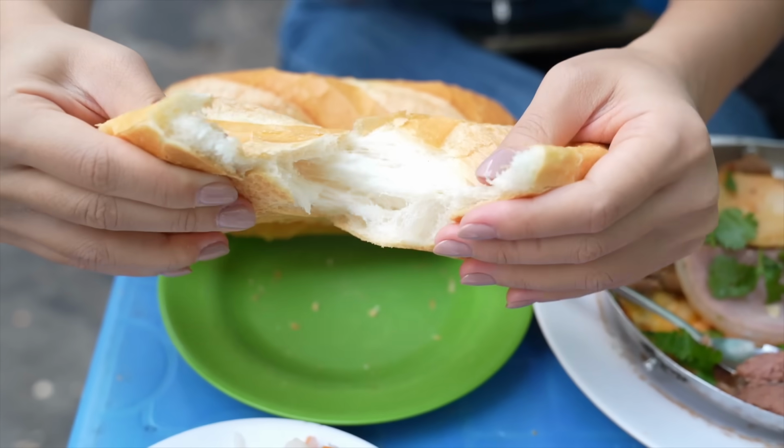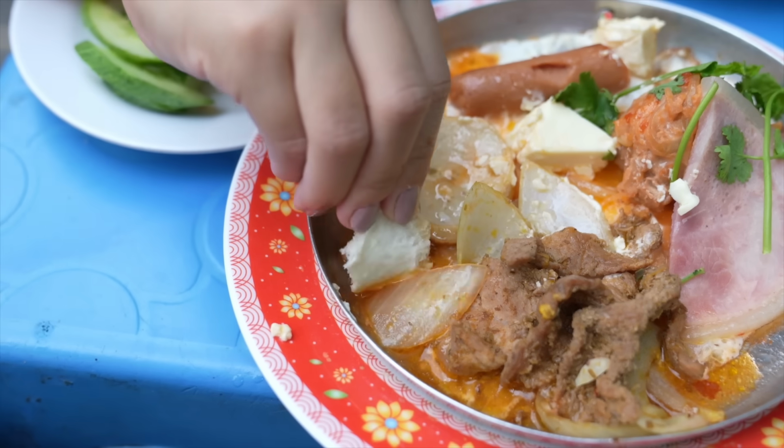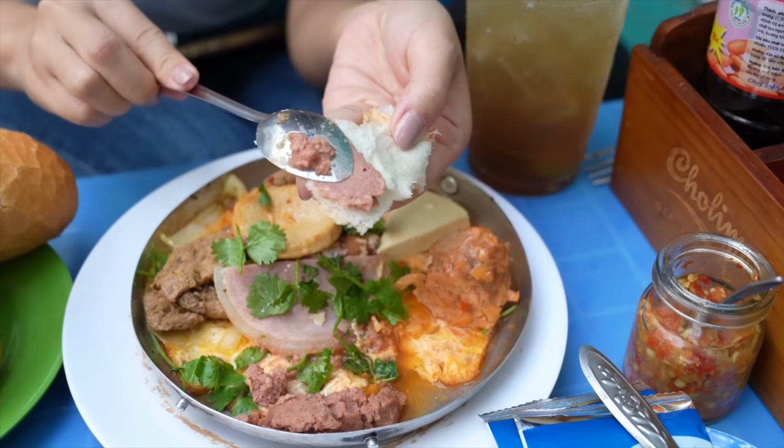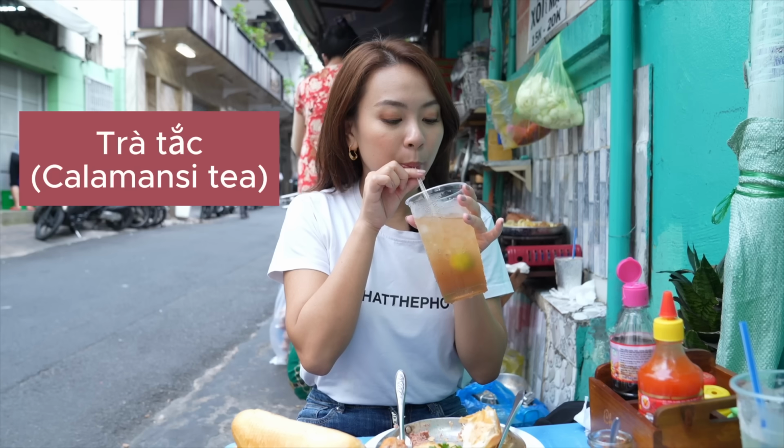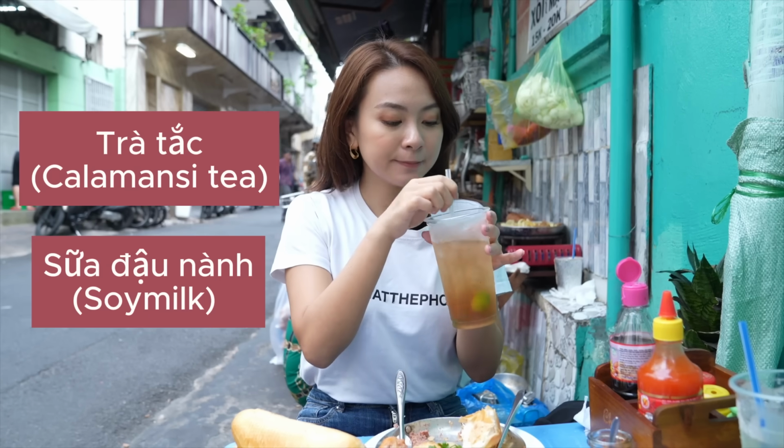I usually tear bánh mì into small pieces like this, dip them in the sauce, or add the ingredients on top of each other. And it's a mini bánh mì. You can order cha tắc, calamansi tea, or sữa đậu nành, soy milk to go with the food. What a great way to start your day.